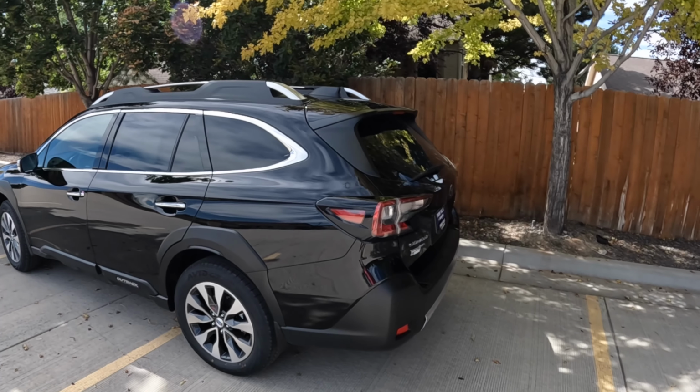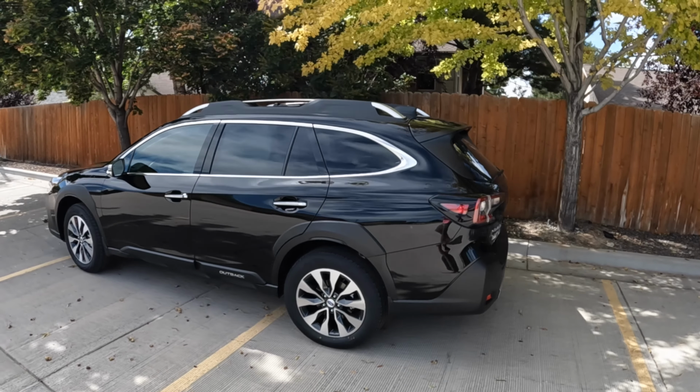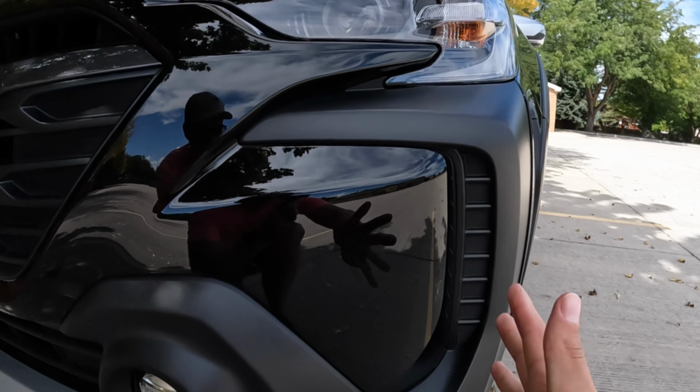But the Outback nameplate first came out in a year I like to call 1995. This one now is still part of the 6th generation that came out in 2020. So this is the 5th year of that generation, making it more refined, making it better than ever. It had the majority of its changes last year with the refreshed front end and a few updates to the software and infotainment. But it's non-functional cladding.